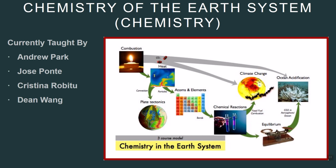You can see that the Earth System part is integrated in there, talking about climate change and how the gases in the atmosphere are related to climate change. Ocean acidification is put in the Chemistry of the Earth System, which has to do with climate change. Plate tectonics, convection, heat, the heat that comes from the plate tectonics. So all of those things are part of the Chemistry of the Earth System of the 3-course model of NGSS that we are transitioning to right now.